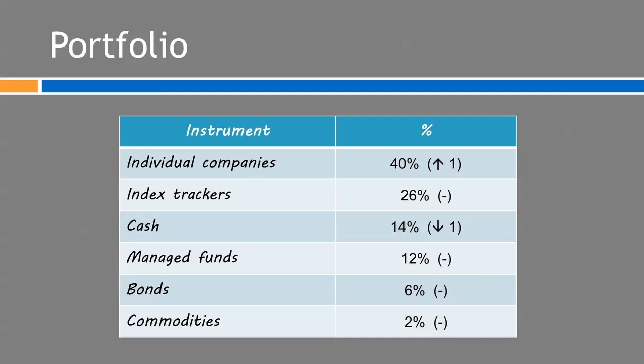Now looking at the breakdown of the portfolio, it's very similar to where it was 2 months ago. First of all, the individual companies element is 40%, and that's only 1 percentage point up. Index trackers is unchanged at 26. Cash position has dropped slightly to 14, and then no change in either the managed funds at 12, bonds at 6, or commodities at 2. So that split between different instruments is essentially the same as it was 2 months ago.